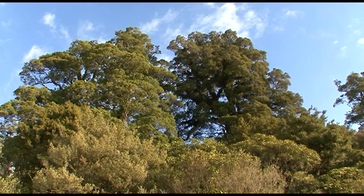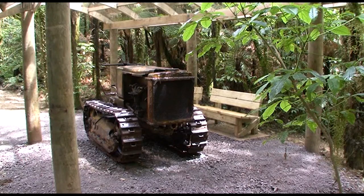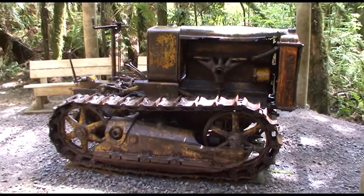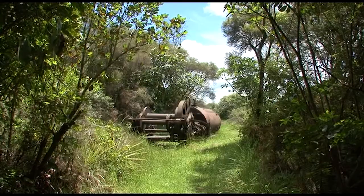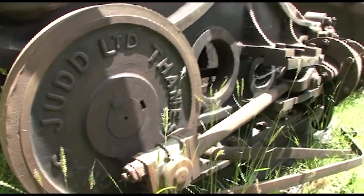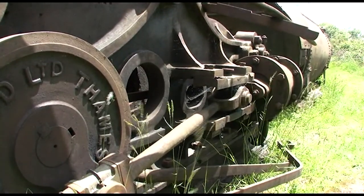Under the canopy of the forest reserve, there are a few relics left from the forestry era. This little gem is a 2-ton caterpillar tractor from 1925. It was abandoned in the bush in 1940. And this was a steam-driven log hauler, used by forestry workers to haul logs from the bush before the introduction of bulldozers.